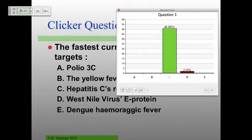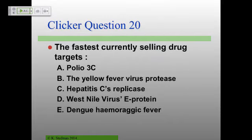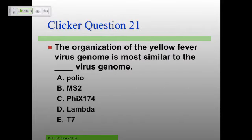So our next question, the organization of the yellow fever virus genome is most similar to the blank virus genome, where blank would be polio, MS2, phiX174, lambda, or T7.